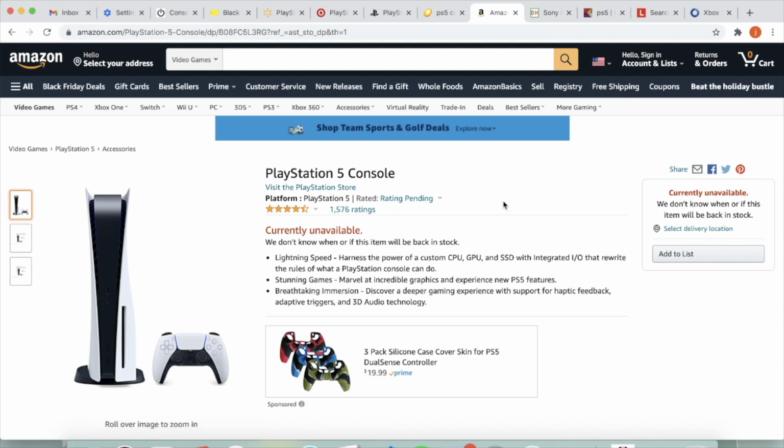Amazon, same thing. Amazon hasn't had any drops for a while, and Amazon's kind of tricky. I think they wait for other sites to drop, and then they randomly and secretly just make a couple available. Let's say if Best Buy drops, boom, Amazon just releases a couple. I think they've been tricky like that, so keep an eye out on Amazon here.